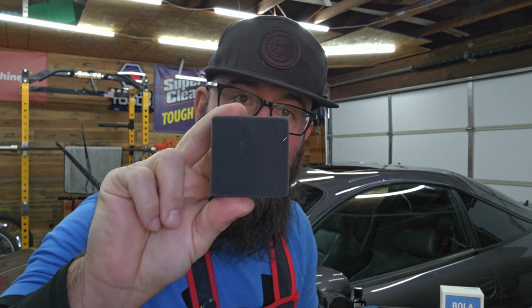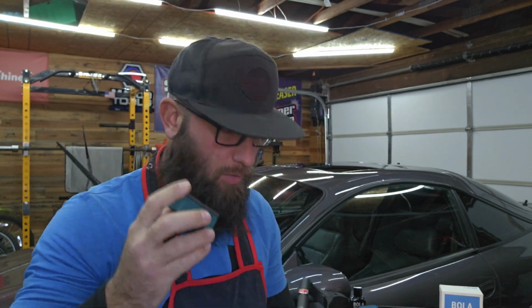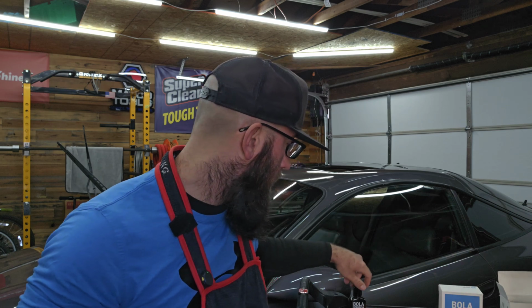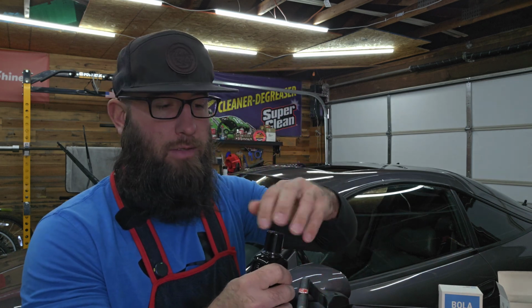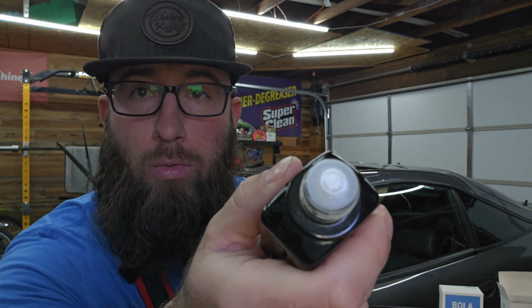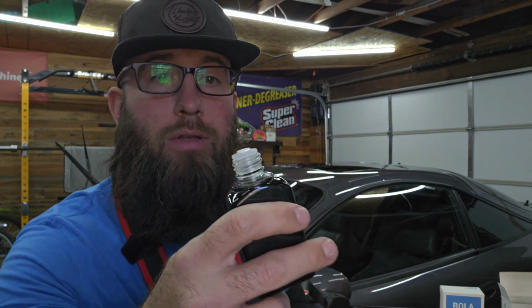And then it comes with this little applicator block to use. I'm not going to use this, to be honest. I'm not going to use the suede applicators. I'm not going to use the towel that they provide. I have my ways. Because you guys know I like to use a dropper. So this has, it's sealed. That's pretty cool. It's sealed on the top.